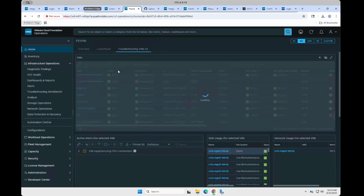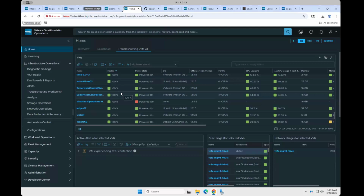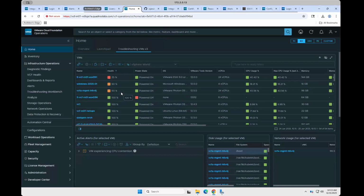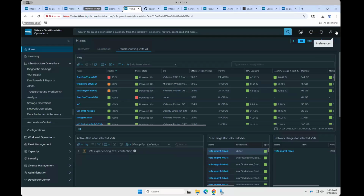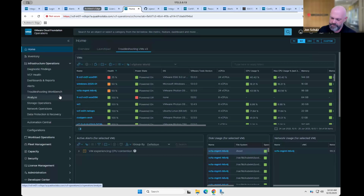Dan has a great question. Is the home per user or can we set it by policy? Oh, that's a good question. What would you say there, Christopher? Well, it is per user, but can it be set by policy? I don't know the answer to that. It's definitely per user.